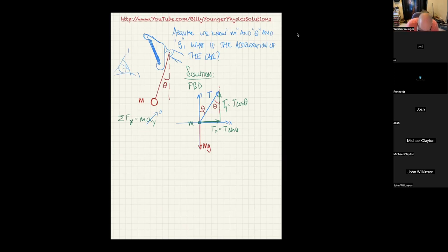And that is T cosine theta minus mg is equal to zero. And I just know that I really would prefer to have this written as T cosine theta is equal to mg. And I'm going to call that equation one.